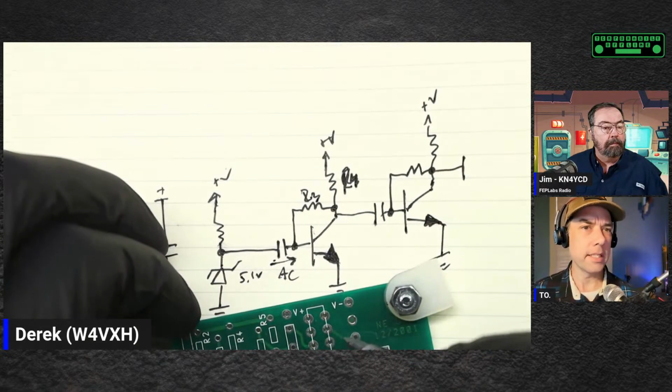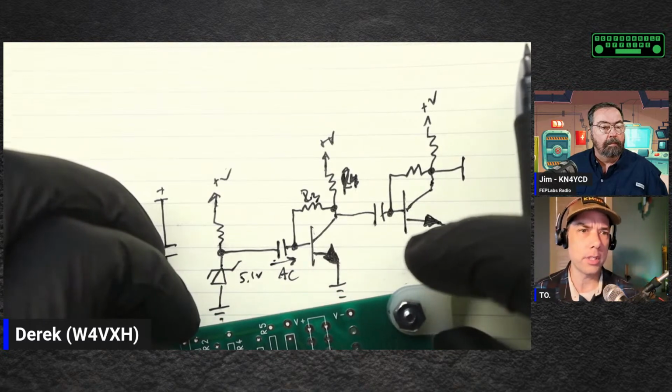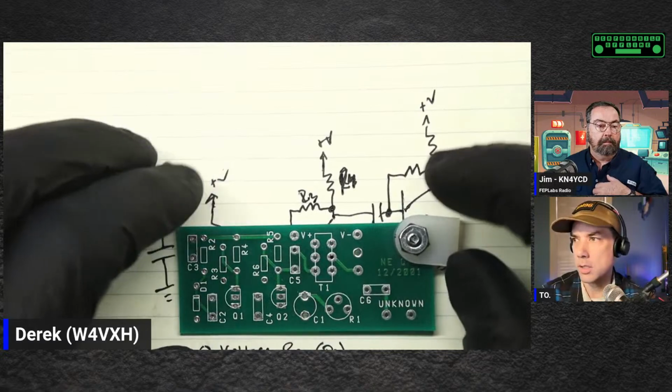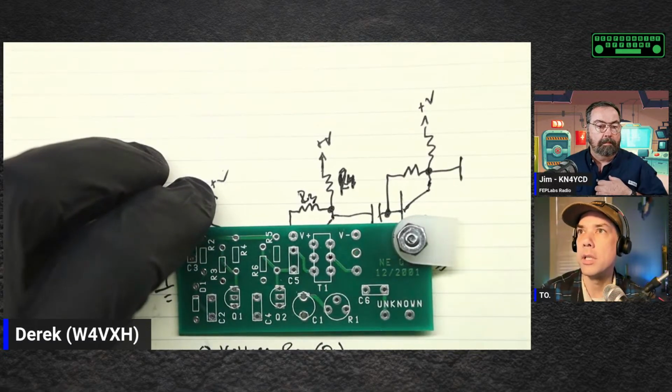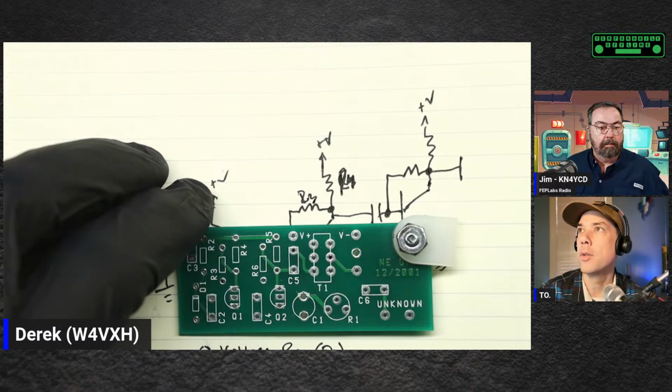Jody says he found the exact schematic in the Wayback Machine. Jody, is it the K7QO schematic, or what would I use to search for that? Oh, you posted the link. Stephen did. Let's see if I can find that. Small Wonder Labs Noise Bridge. Oh, yeah, that is the thing. Oh, that's awesome.